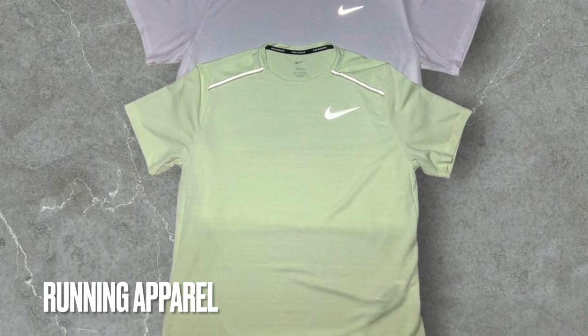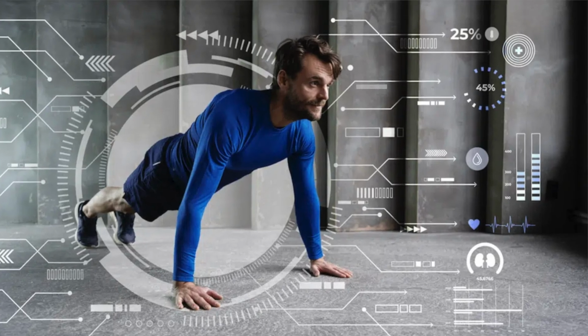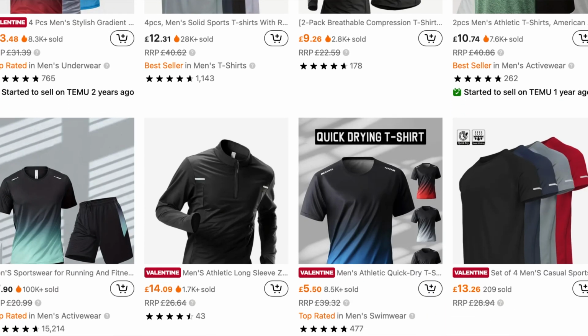Running apparel. Right, let's talk about running garments. Running clothes are all about breathability, moisture absorbing, and most importantly, comfort. I tried out 3 of TEMU's running shirts and a pair of shorts here as well, versus my go-to choices from New Balance and Under Armour.